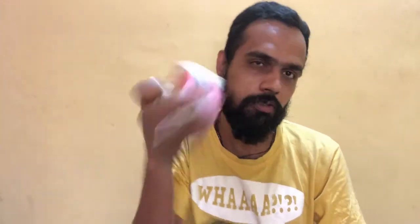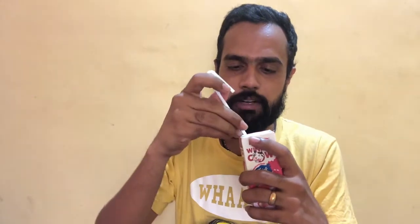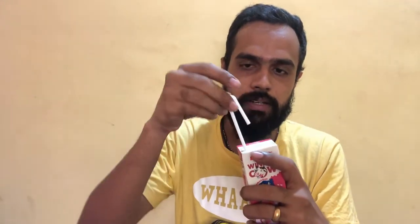So let's get down to the taste test then. So here's the straw. Let me just remove the straw from the packet. And here we go. This is the Britannia Winkin Cow Strawberry-licious Thick Shake. You need to shake the packet well before you have it so that it gets mixed very well. So here we are giving it a nice shake, and now we are going to pierce the packet right now. Here we go. So guys, this is the taste test of the Britannia Winkin Cow Strawberry-licious Thick Shake.